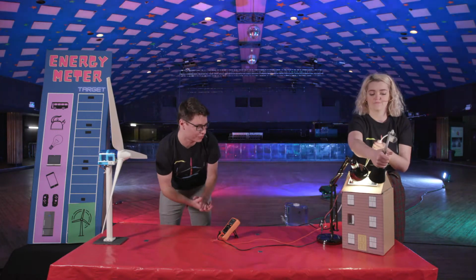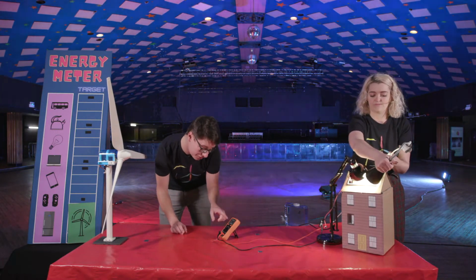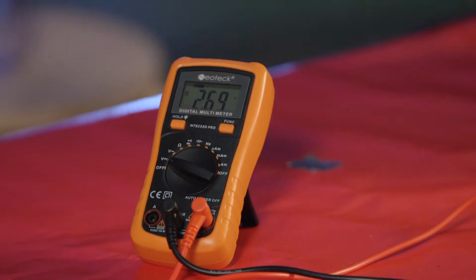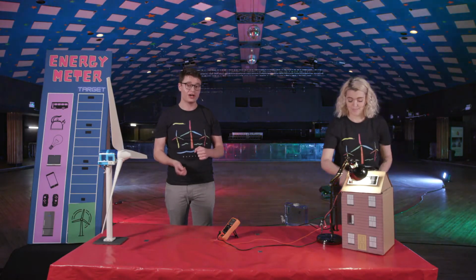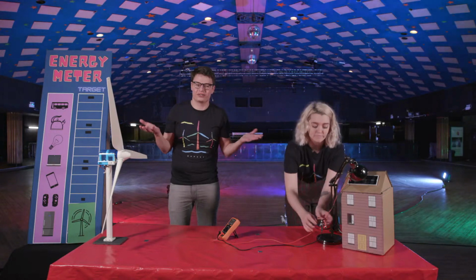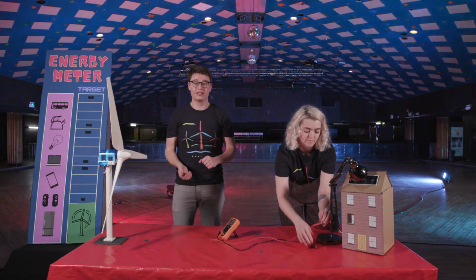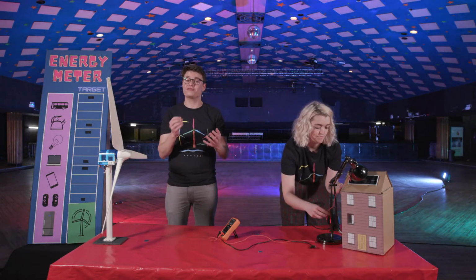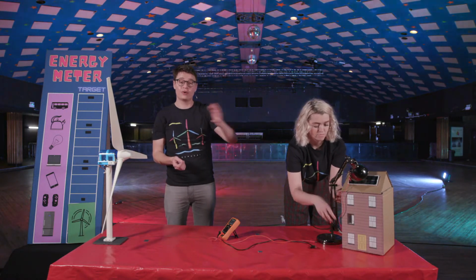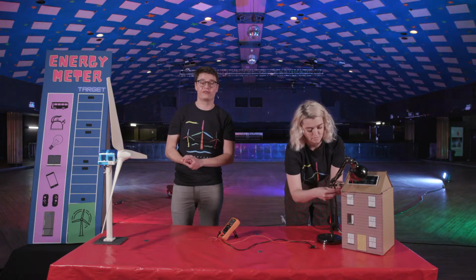All right, so we'll get that last one on. Oh, it's gone up again. Okay, so now it says 2.6 volts. Now what that tells us is we've made 2.6 volts of electricity. But what is 2.6 volts of electricity? Well, to give you an idea, your phone would charge from just 5 volts of electricity. So already, with our wee solar panel, we're about halfway to charging your phone.